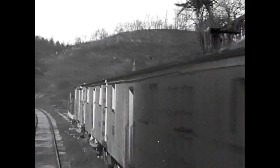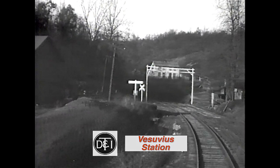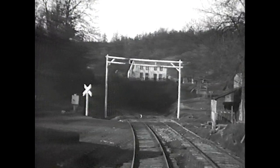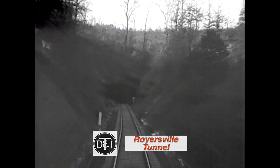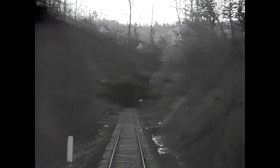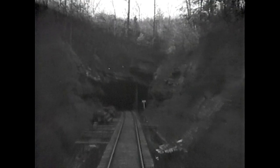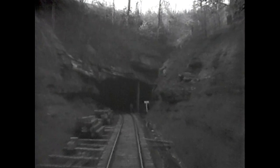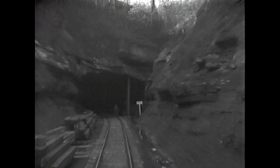Vesuvius Station was about 4 miles north of Ironton and just about 4/10 of a mile south of Royersville Tunnel. Royersville Tunnel was the only such tunnel on the DT&I Railroad. It was originally constructed about 1851 by the Iron Railroad to serve the many iron furnaces in this region. At 956 feet of length, it followed a mined coal seam through the side of the hill. Thus, it was not shaped as we would imagine a normal tunnel would be. The floor of the tunnel was deepened in order to accommodate the laying of rails.